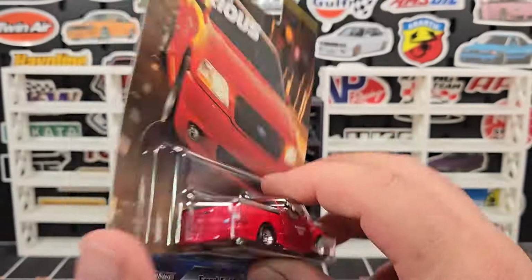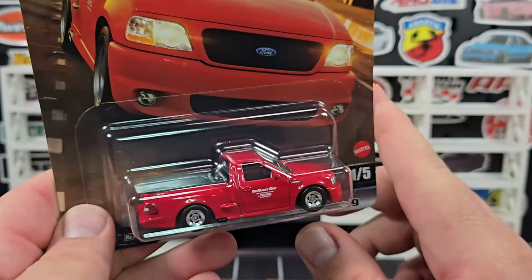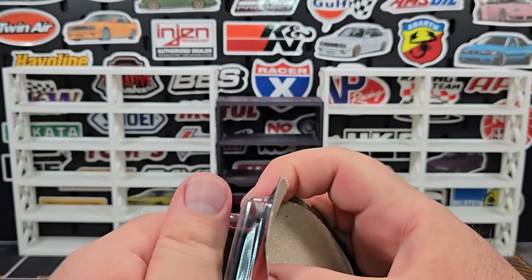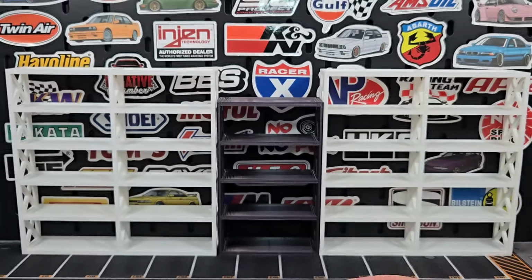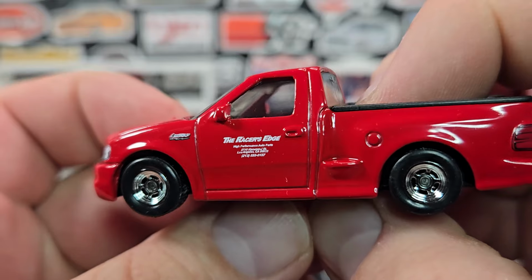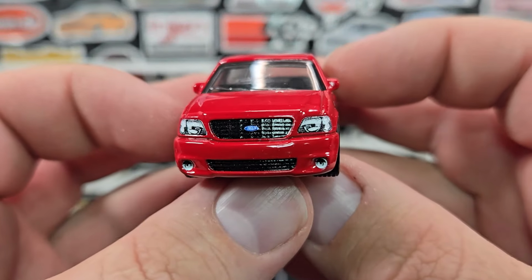This is a re-release right here, which is this guy right here. The Ford F-150 SVT Lightning. This is a re-release of the first release of this. They've done this truck 3 times. So this is a re-release of the very first one, using a questionable wheel as far as fit and finish on it. It still says the Racer's Edge on the side. Looks pretty decent. This is the premium version of this casting.